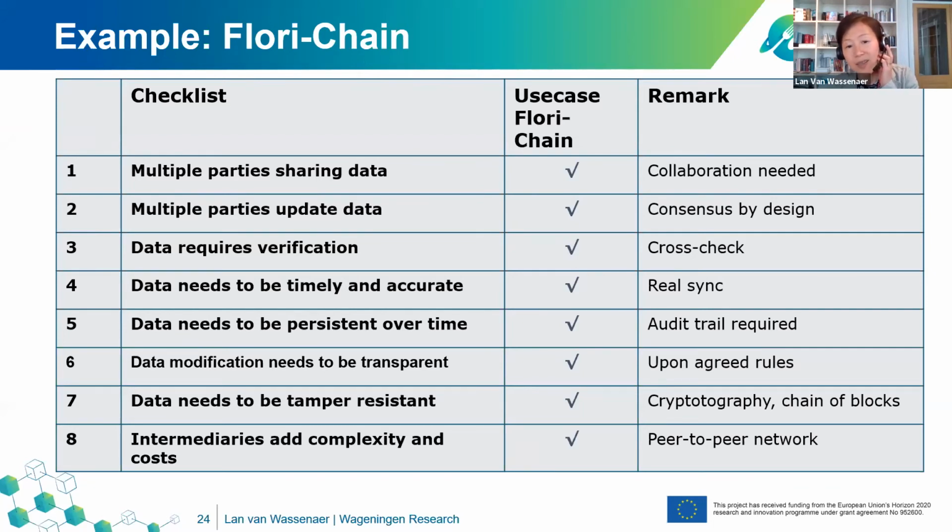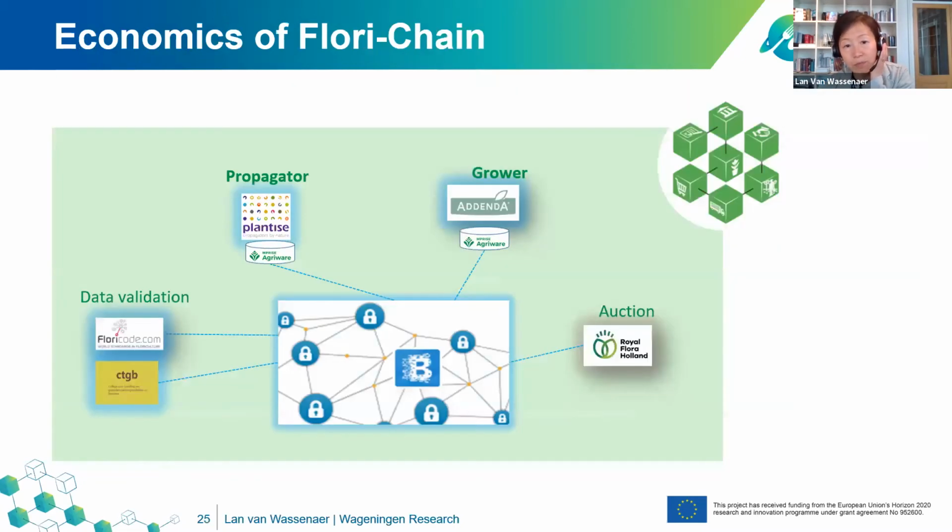And the other advantage is that in the current situation there are a lot of intermediaries that add complexity and also a lot of costs for different parties in the system. For Flori-chain, all these aspects were checked, so that together with different parties in the ecosystem, we agreed that blockchain is very applicable and also desirable to be applied. But how does it work in practice?